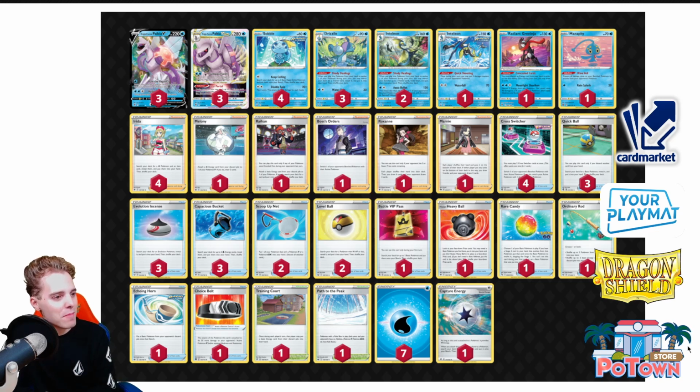Also, only 1 Battle VIP Pass. That's something I do find peculiar. Typically, you would see they cut down on 1 Inteleon, they cut down on maybe a Quick Ball, and they add in 4 Battle VIP Passes or something like that, because they really want to be piloting and getting all these Sobbles out early.